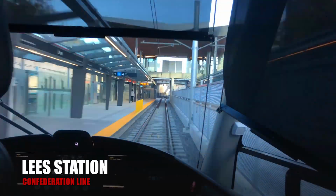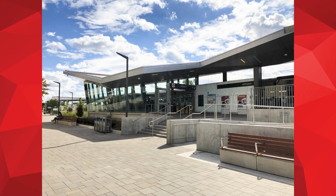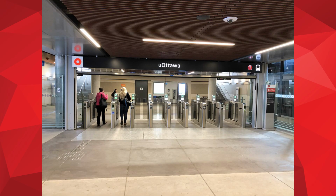Now, next station is uOttawa, which used to be Campus Station. The station is also in pretty much the same location as the original Transitway station. Tunnel pedestrian connectivity from underneath. Although the pedestrian connection has been enlarged, widened, it's a lot brighter. It used to be really dingy. I remember it having tiles on the side walls that were reminiscent of an old 1960s hospital. So it definitely has a better feel to it, definitely safer.